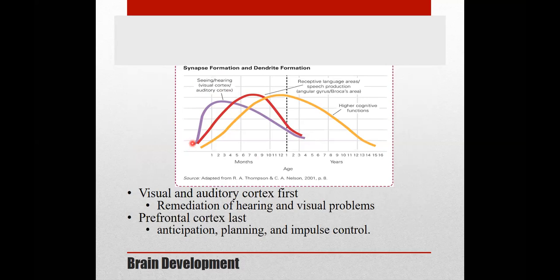In the chart, you'll see that for the sensory abilities like vision, hearing, you'll find that synaptic formation, dendritic branching, very rapid, very early, first couple months. And then the pruning process begins to trim back some of those extra synapses, dendrites.